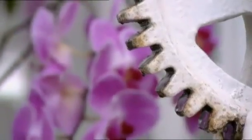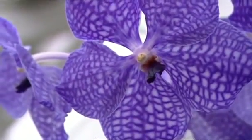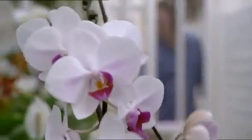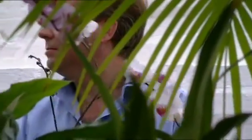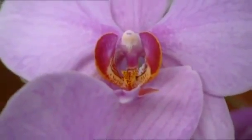Few flowers have generated as much excitement, as much danger, and frankly, as much bad behaviour as the orchid. Writer Mark Griffiths is passionate about the flower, but luckily not quite as obsessed as his Edwardian forebears. What was it about the orchid that drove them so mad?